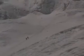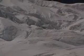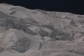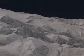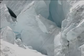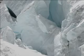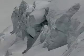Alright, so this is filmed from approximately the base of the North Col. So we're above Advanced Base Camp here, looking up at all of the climbers ascending and descending the col. It's always amazing to see how small everyone looks and how they really stand out against the white backdrop of snow. They really look like ants climbing out of an anthill.